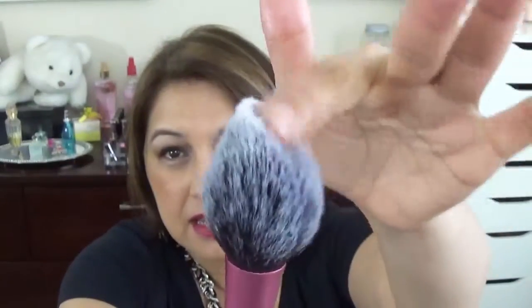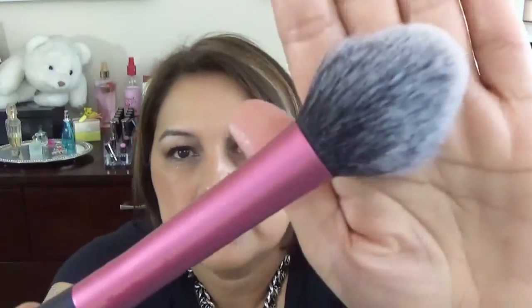It's a big, fluffy, not domed, but tapered brush. See that? Look at that. It's so soft, you guys. You can use this for powder. You can use this for your blush. You can use it for contour because of that tapering. You can use it to contour down here. So many uses. In fact, I really need to get like one or two more of these. It's an awesome, awesome, awesome blush brush.